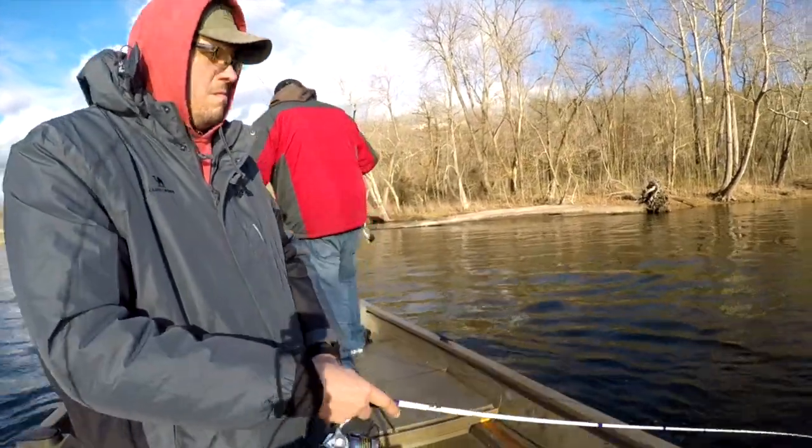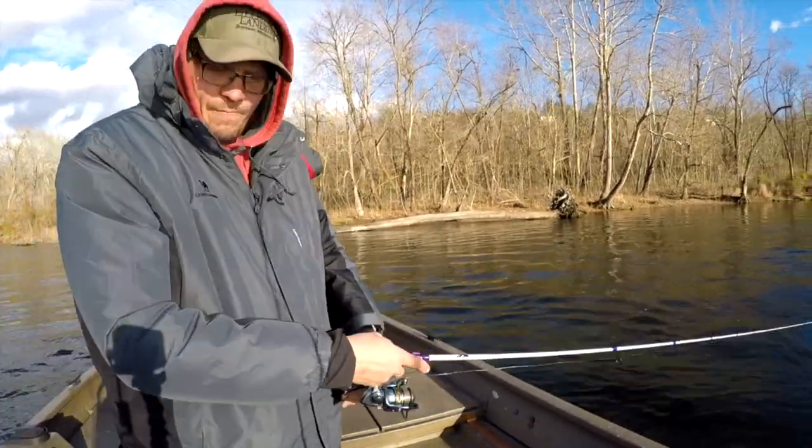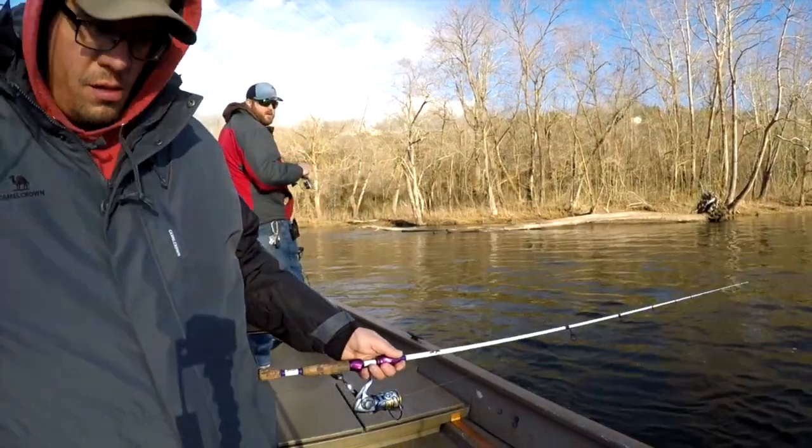Oh boy, I done did it now. Hey Levi, will you hand me, I can't seem to get away from the trolling motor without spot locking it. Yeah.